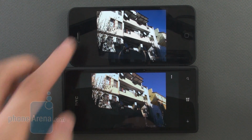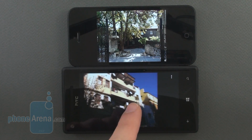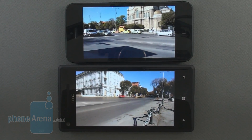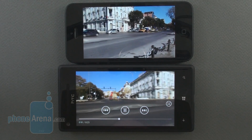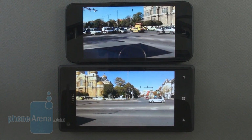Video recording is also better on the iPhone 5 because it's better exposed, it's more detailed, and just a bit smoother than what you can get with the 8X here. Both devices are very suitable for watching video, especially now that the iPhone 5 has this new aspect ratio, which allows you to view widescreen video with no black bars.